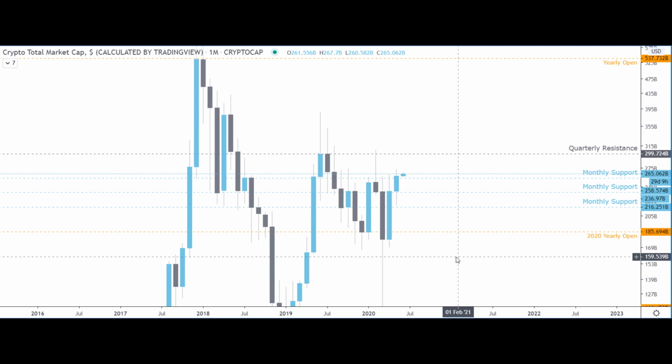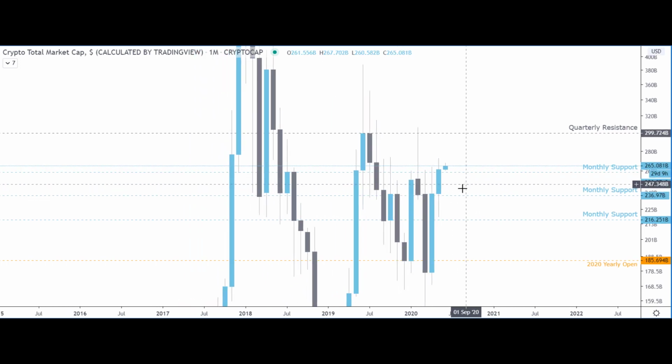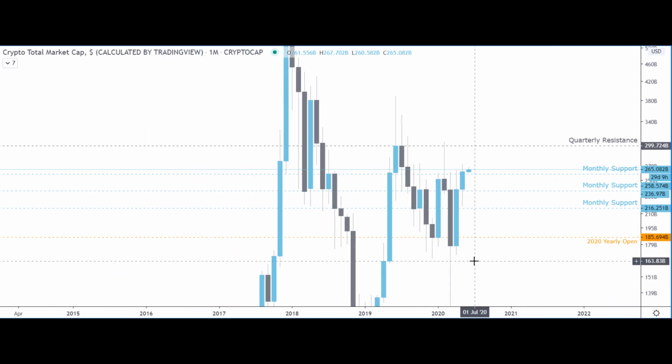So looking at the total market cap on the monthly, you can see that this month of May we have had a great monthly close. The big move we had at the starting of the year in February, we have closed higher than that, and we have also closed higher than this monthly resistance level from July 2018. So this is a very positive monthly close for the total market cap chart, and I think there is no other way to look at this than being bullish.